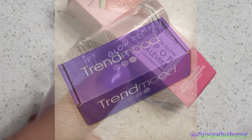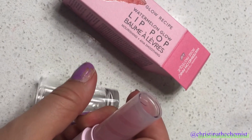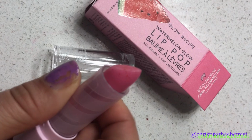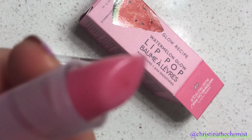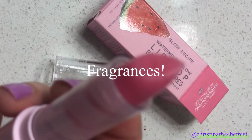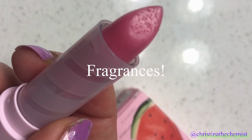Now, as far as Glow Recipe, I did previously review their Glow Pop lip products, and I didn't like that one. It wasn't from TRENDMOOD. I purchased that directly from Sephora, and it was very scratchy and it had fragrance on it, so that was a product that I particularly did not care for.